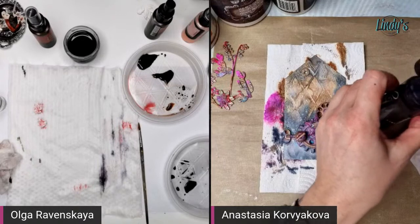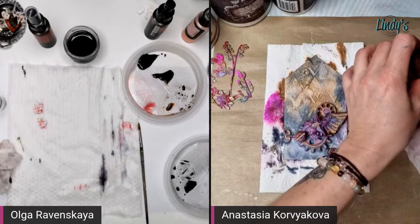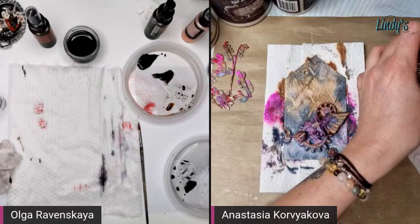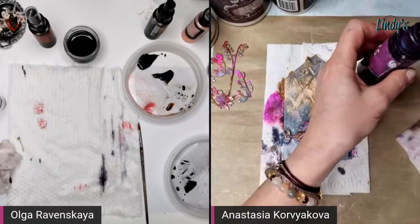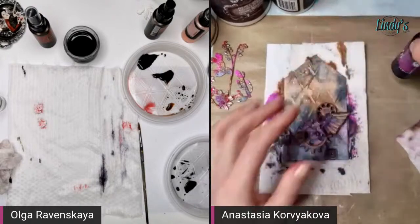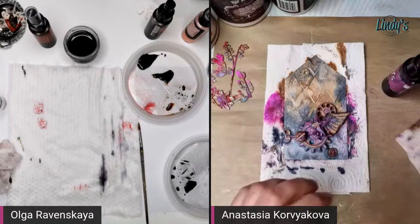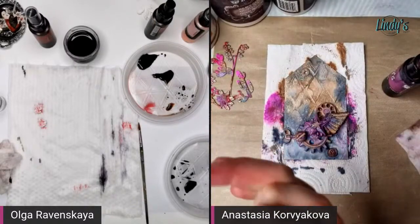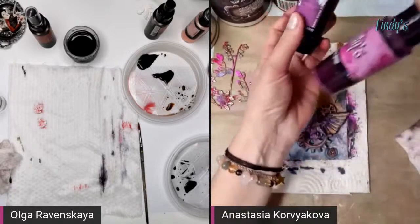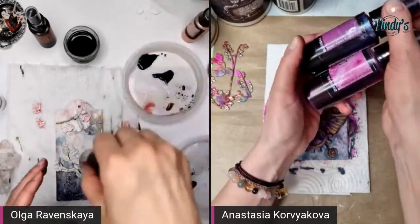I am finished with my background. And thank you, Andrew. Mold elements. And as I promised, I'm showing all sprays I used. Okay, I'm showing all sprays, without this white spot.